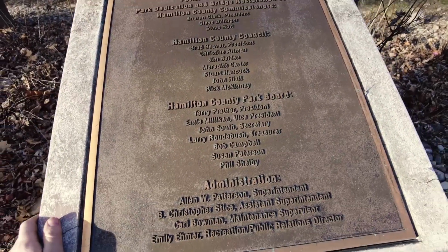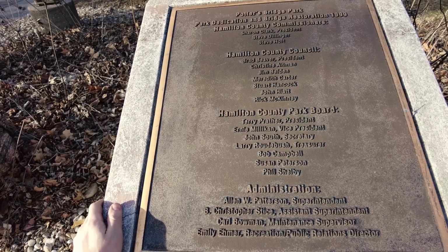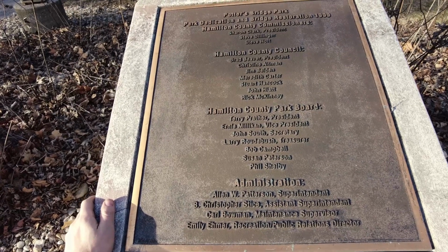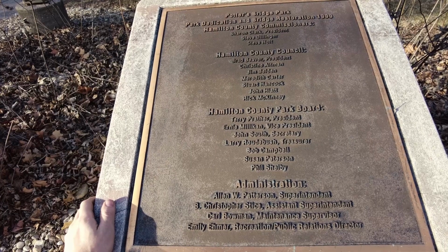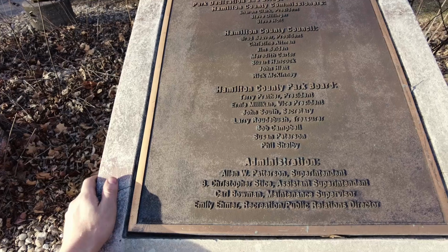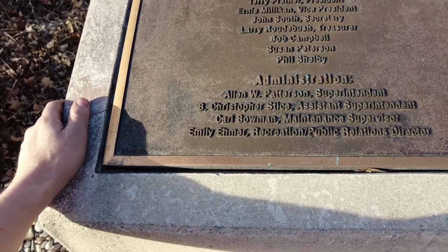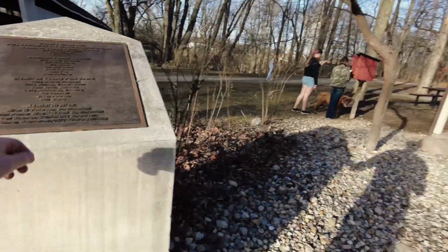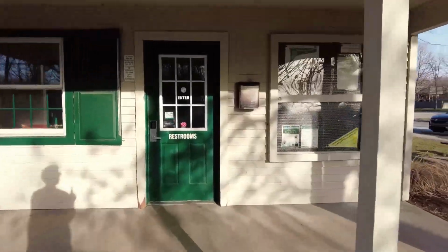So there's a little stone plaque here, and this is just giving information about the commissioners, Hamilton County Council, and Hamilton County Park Board. And then you have the administration too. This is just like a restrooms. So yeah.